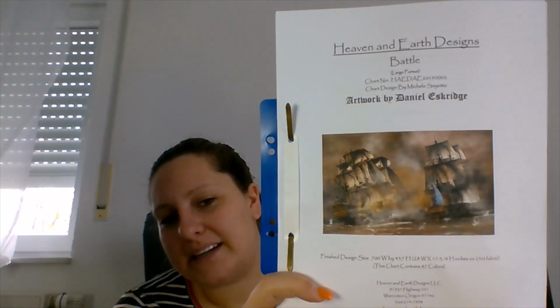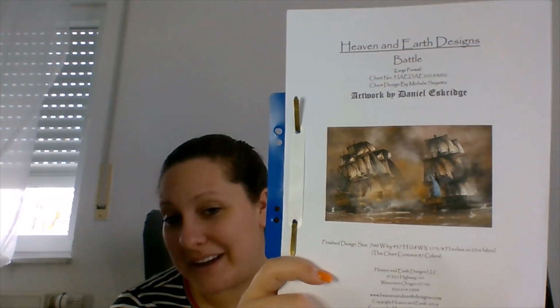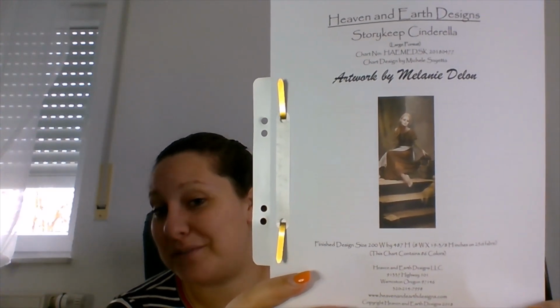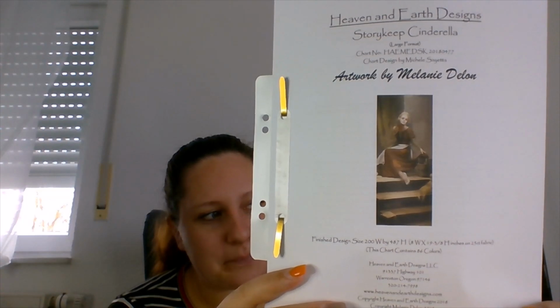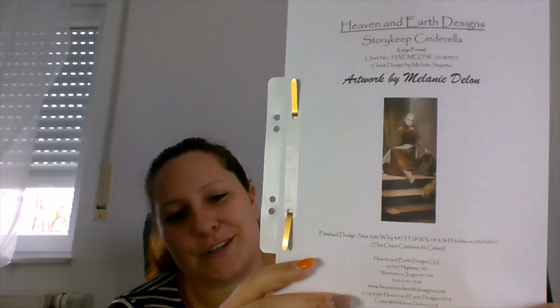So this is Battle by Daniel Eskridge. It's super big, so not sure if I will ever stitch it, but I like it. Next one is Story Keep Cinderella, artwork is by Melanie Dellen. I love this piece. I'm stitching the Story Keep the Frog Prince, so I think I might want to stitch all the fairy tales. By the way, I said they are ordered alphabetically. That means I ignore all the Story Keeps, I ignore Quick Stitch, I ignore Mini.